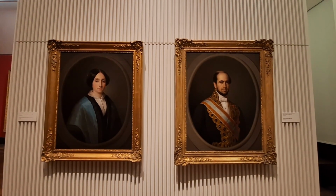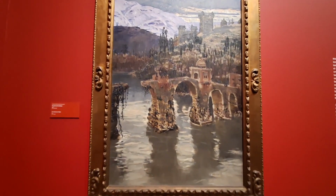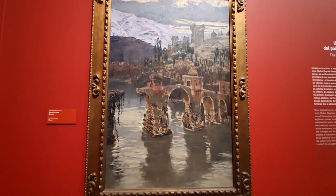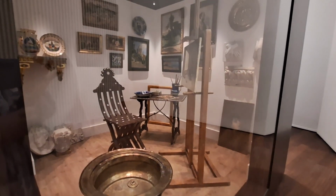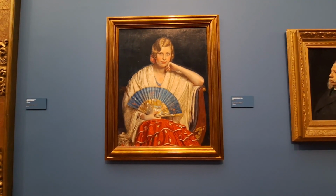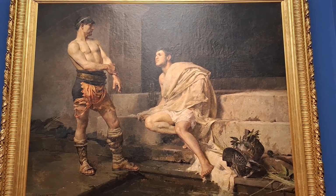Some portraits. Now, we are amongst the paintings of Muñoz de Grain, again a guy we saw in the park. I like this one. Sultana's Bridge. And how a 19th century painter studio would have looked like. It's behind glass, so again tricky to film. This lady used to be a dancer, her name was Carmen de Triana. And the large painting, Gladiators by Carbonero.